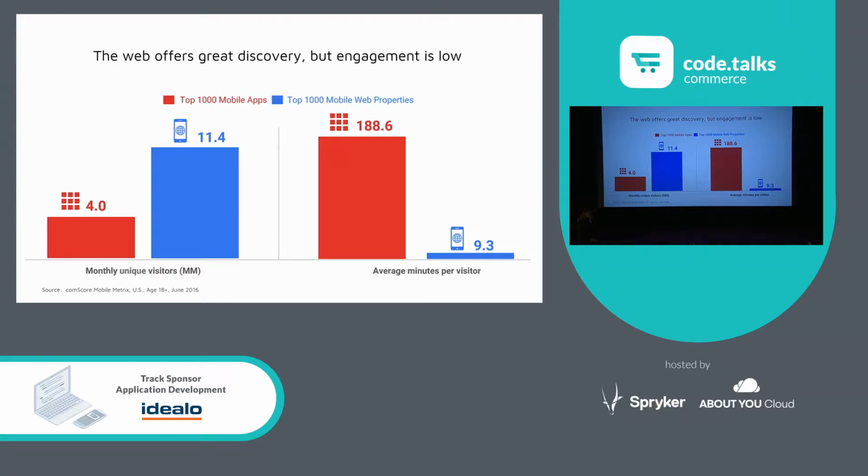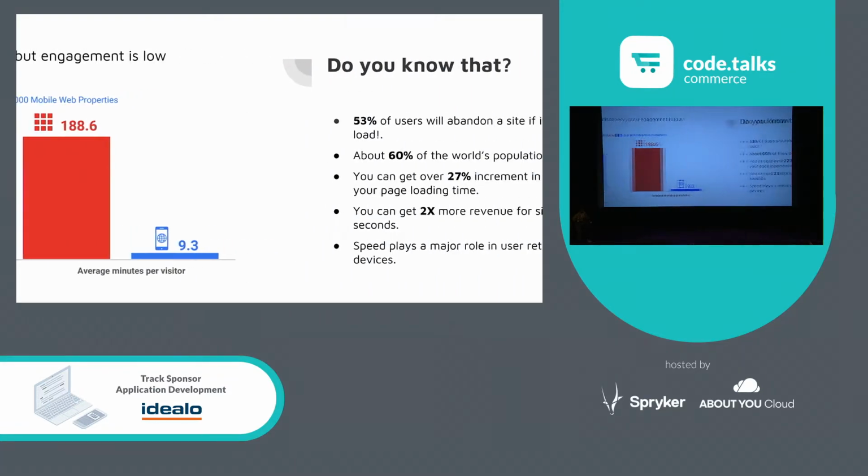Now, let's move down to the next one, which is average minutes per visitor. A user will spend over 188.6 minutes on a mobile application compared to checking out the website, which is really poor. So if you look at the monthly unique visitors compared to the average minutes, something is going on that's really not good. And what was the issue? Let's check out some stats.